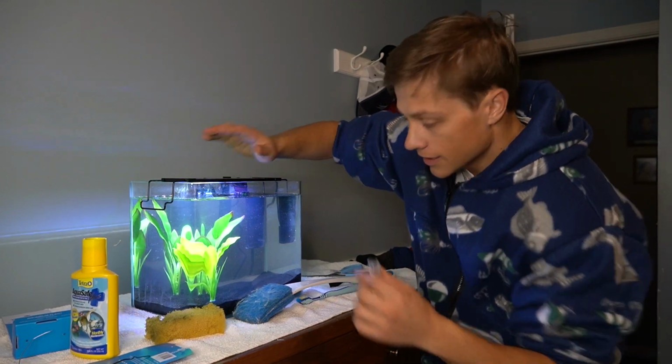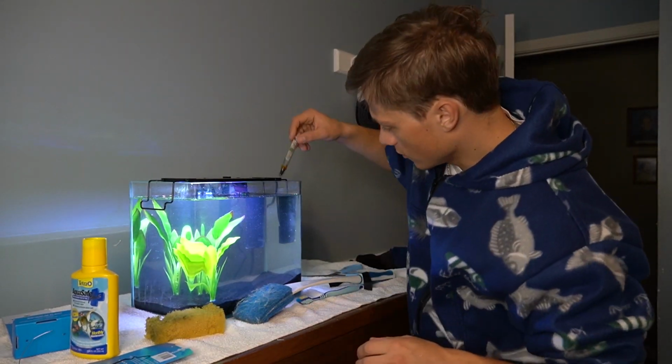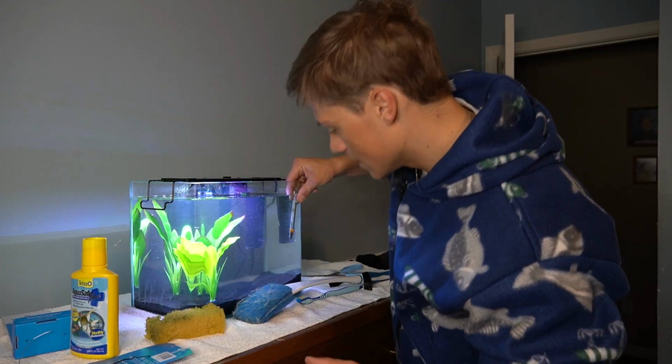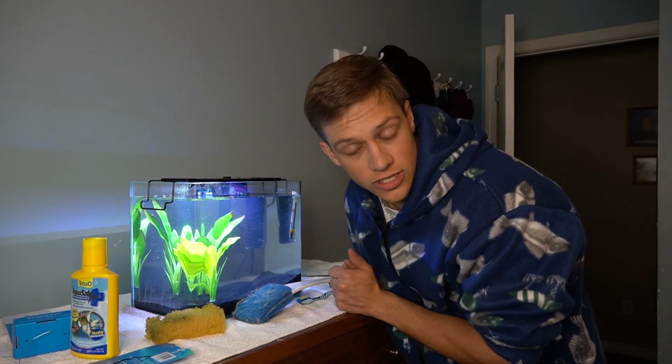And we got the light right here, and I have a thermometer to make sure that the water temperature is the correct temperature. After we let the heater do its thing and everything cycle, I'll come back to you guys tomorrow when I'm gonna put the fish in, or the next day, I don't really know. It is now the next day.